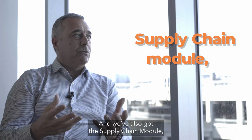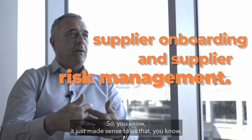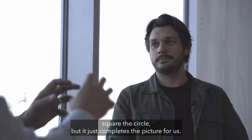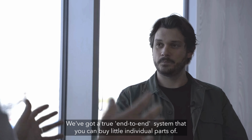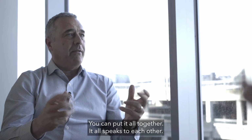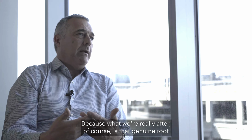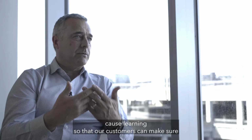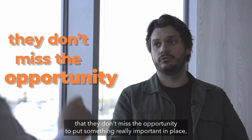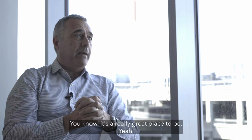And we've also got the supply chain module, which looks at supplier onboarding and supplier risk management. So it just made sense to us that the addition of the incident management module, I hate the phrase square the circle, but it just completes the picture for us. We've got a true end-to-end system that you can buy little individual parts of, you can put it all together, it all speaks to each other, to your point, the common language, a common taxonomy, because what we're really after, of course, is that genuine root cause learning so that our customers can make sure that they don't miss the opportunity to put something really important in place, keep their people, keep their assets, keep the environment safe. It's a really great place to be.